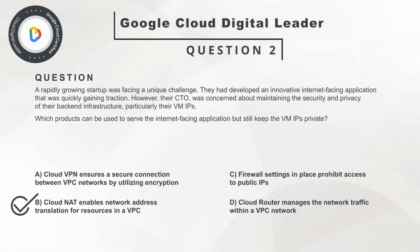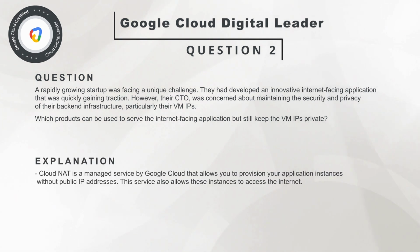Correct answer. B. Cloud NAT enables network address translation for resources in a VPC. Explanation. Cloud NAT is a managed service by Google Cloud that allows you to provision your application instances without public IP addresses. This service also allows these instances to access the internet.